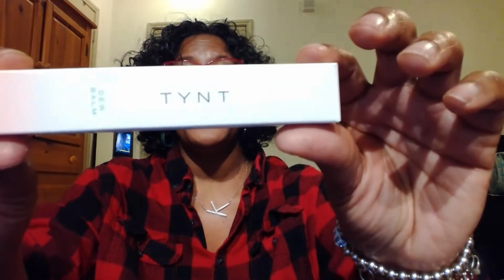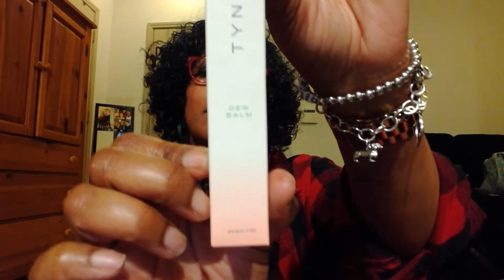Ooh, okay. Tint, I think is how you say it. T-Y-N-T Beauty Balm. Is that what that says? Dew Balm. What is this? Universal Clear Glow. Is this for lips? What's going on?